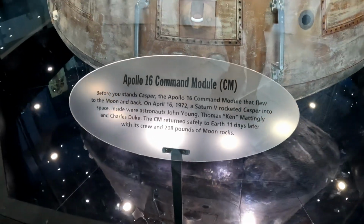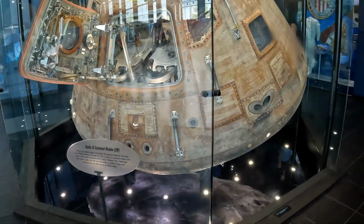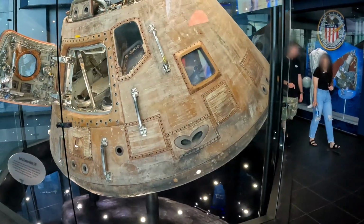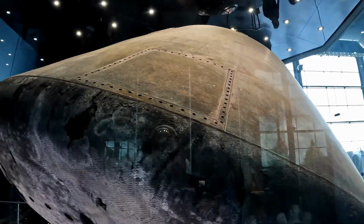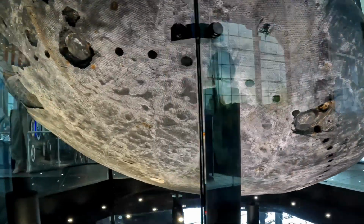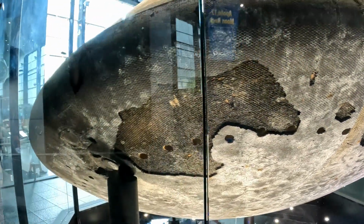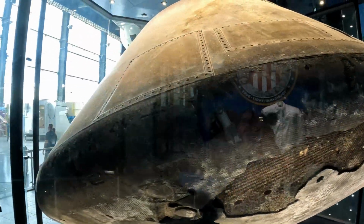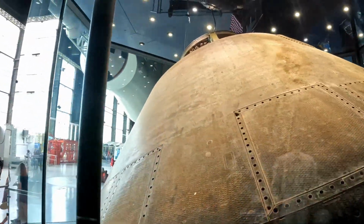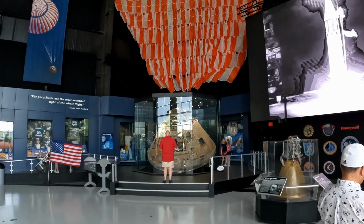Being able to stand next to this command module and really look at how much it was affected by the atmosphere during re-entry is stunning. You can see the scorch marks and the chunks of heat shielding that were broken off, and yet the crew made it back safe and sound with 208 pounds of moon rocks and had bragging rights as being the first to record a spacewalk on their way back to Earth. It was truly an impressive display.